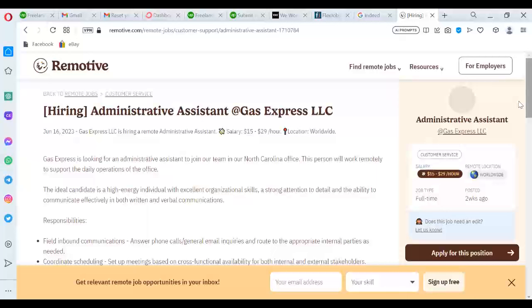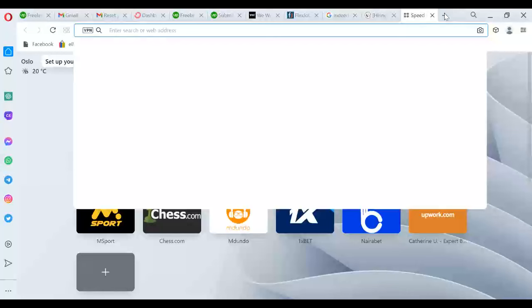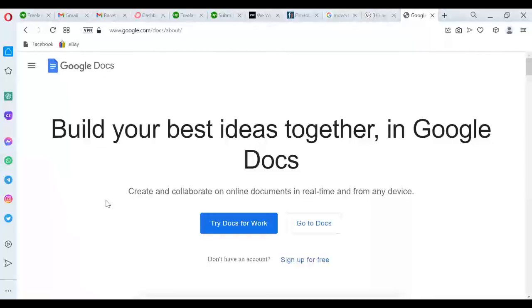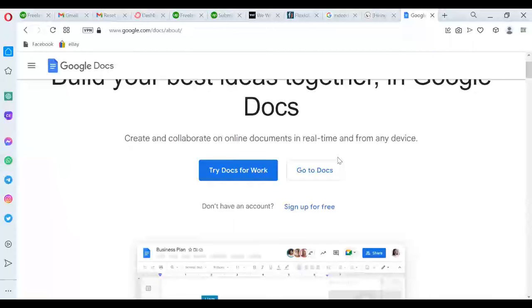Canva, Microsoft Word, Google Doc. Let me see if I can show you Microsoft Word. I should be able to show you Google Doc now. You can create CV templates. Let's go to Docs. You can create a CV template with it. Okay, yes, it's already locked.